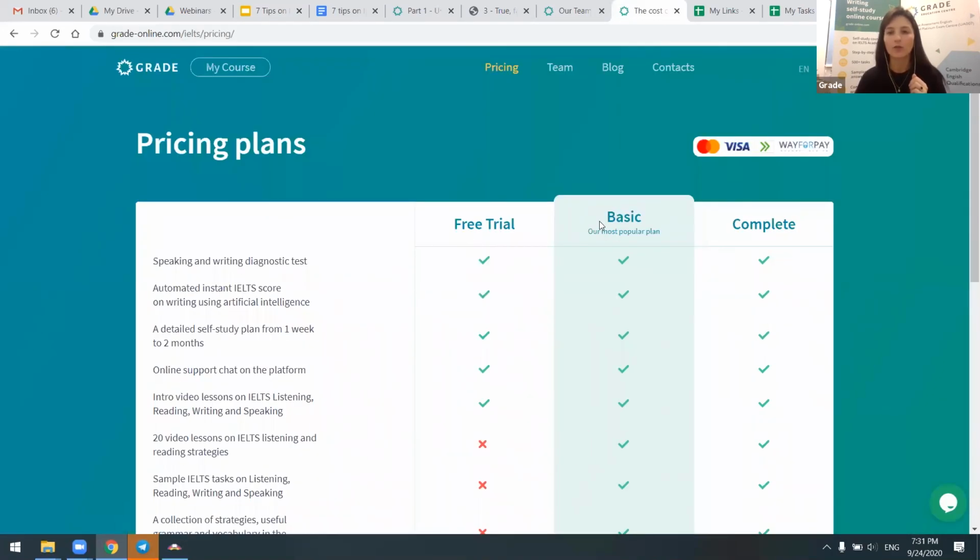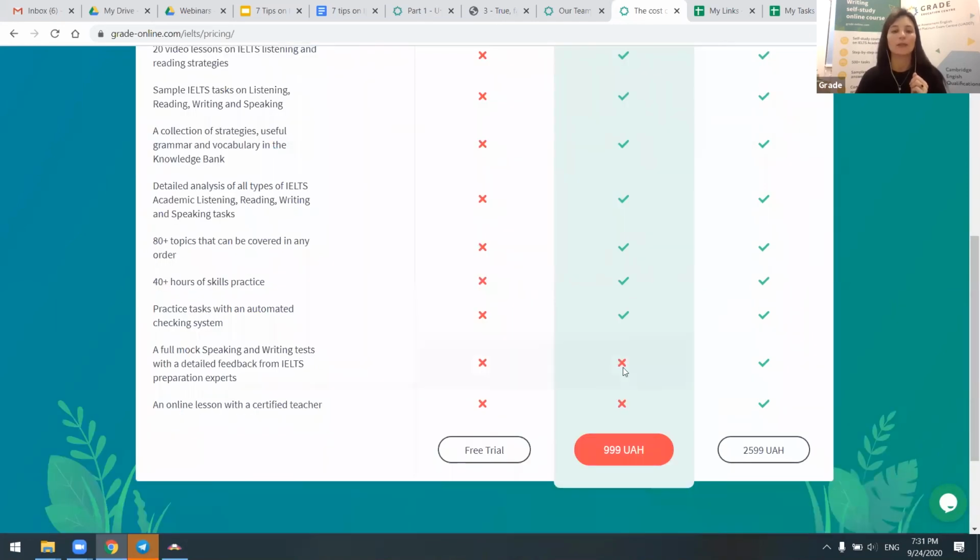So this is free trial, basic and complete. When you choose complete, you get full mock speaking and writing tests, which are assessed by an IELTS expert, and detailed feedback on your performance is sent back to you together with sample answers, model answers. Plus, you get an online lesson with a certified teacher in the complete version.